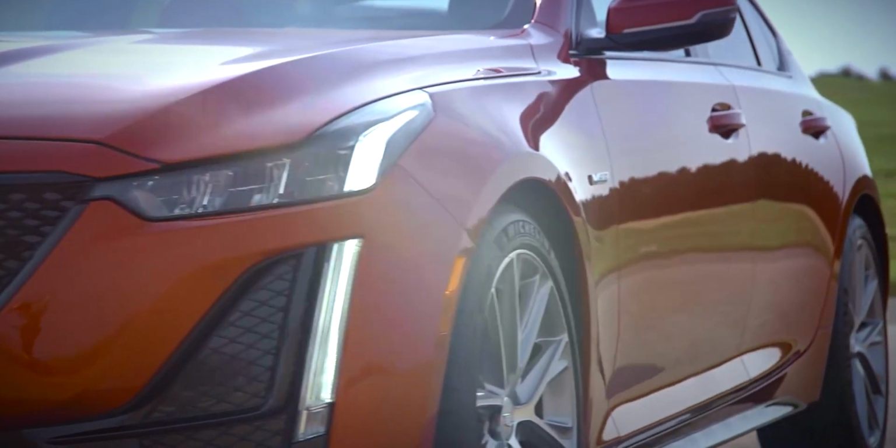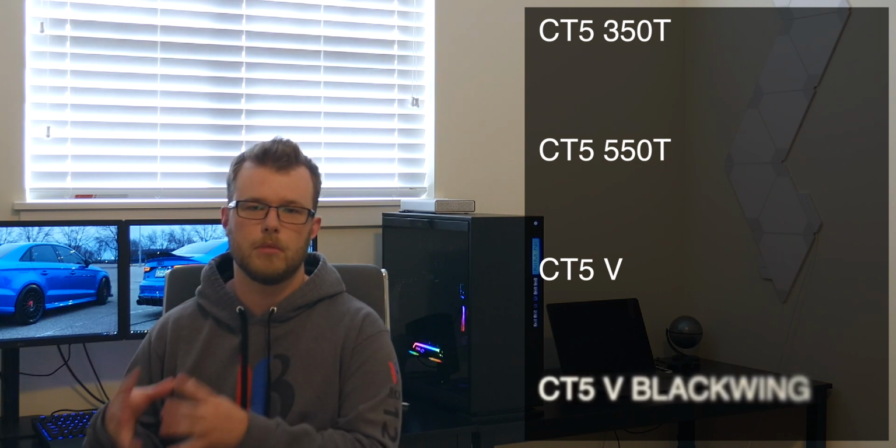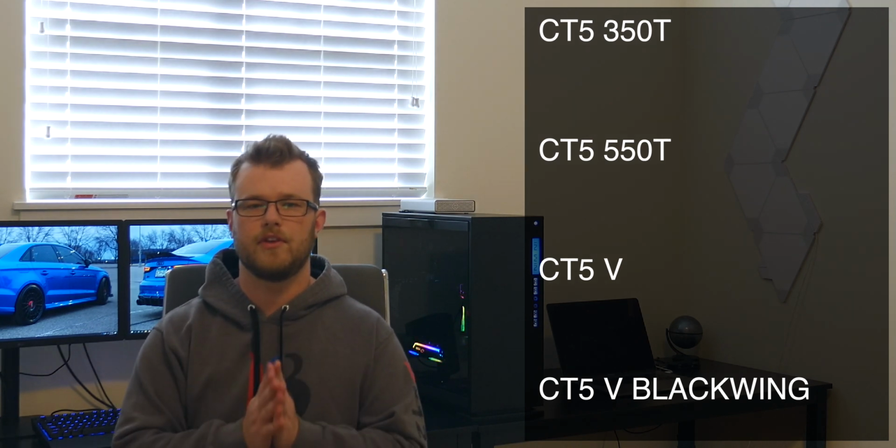Since I already alluded to the engine offerings, let's start by taking a look at those, because that is one area that I think is pretty dang messy within this lineup, especially with the naming. The CT5 will be available as a CT5 350T, 550T, V, and for 2021, V Blackwing. Obviously, this new naming scheme boasts big flashy numbers like 350, 550, and even a V designation, which is, or should I say used to be, nearly as significant as an M car or an AMG or an RS. But in reality, essentially each and every one of these is flat out a lie and just an attempt to trick customers into purchasing these vehicles.